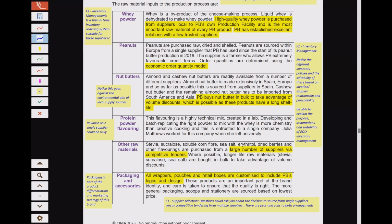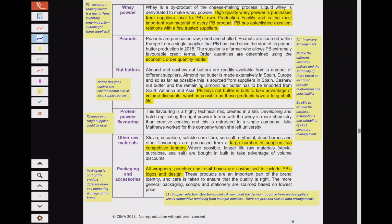Other raw materials, for things like our salt and our berries, we've got a large number of suppliers, so a multi-supplier strategy there from ME1. Competitive prices, presumably we care about quality as well, but you could be asked a question about which supplier we should go to based on their working capital days. So they can sometimes show you their inventory days, their receivable days, their payable days, and you've got to discuss each supplier, saying this one looks a bit risky because this one's overdrawn, or this one seems to have lots of stock because its inventory days are high, but they could be going out of date. That kind of question.